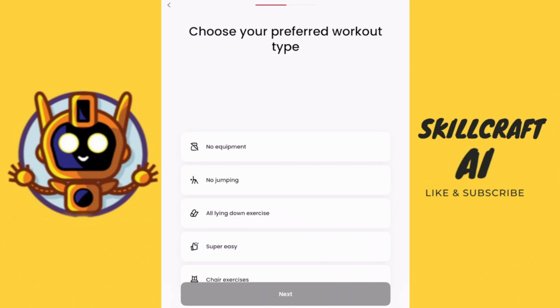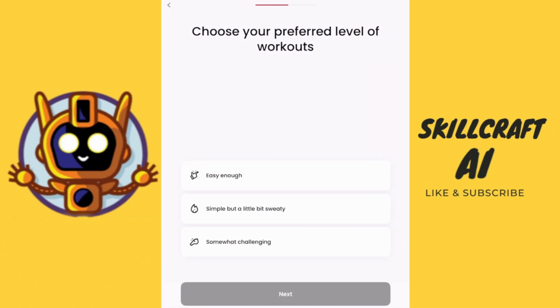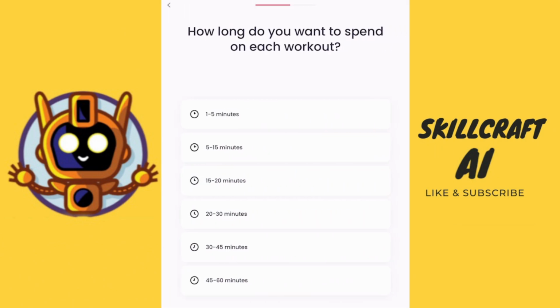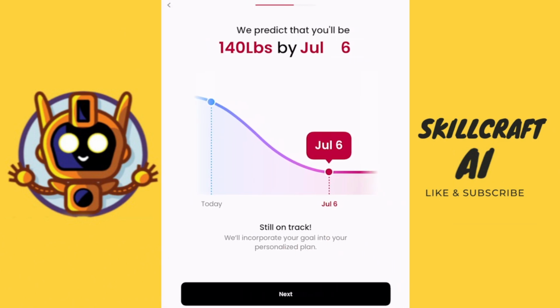Choose your preferred workout type. Let's see. Let's just say no preference. Hopefully that covers all the different categories there. Choose your preferred level of workouts. And we'll go ahead and say somewhat challenging. How long do you want to spend on each workout? I'd say 20 to 30 minutes. Have you ever suffered any injuries in these areas? Lower back, unfortunately.